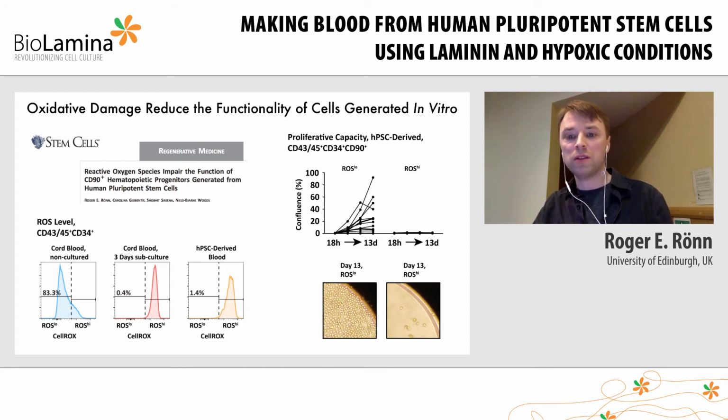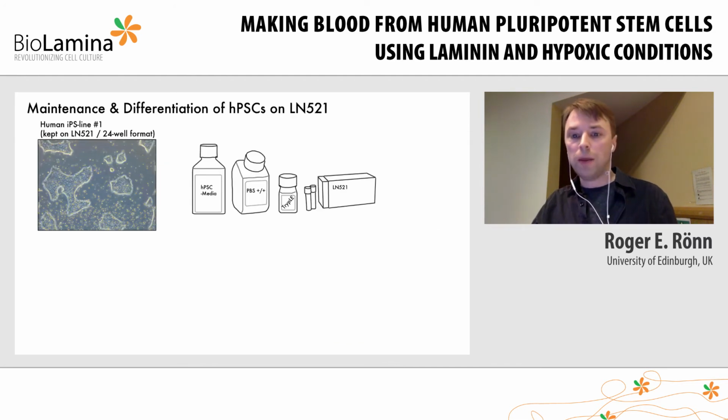a method that would allow me to generate blood cells at oxygen levels so low that they could be considered physiologically relevant, that is, the same as what you would find inside the body. And it is for that reason that I decided to start keeping my cells on laminin. I began introducing laminin-based cultivation as an alternative way to keep and maintain the human pluripotent stem cell lines that we keep in the lab.